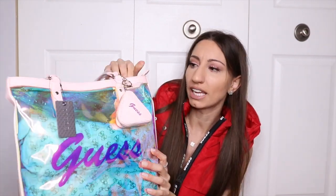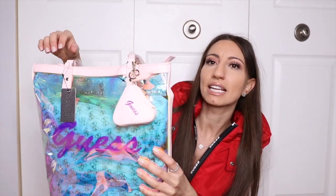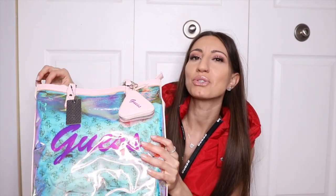I think this is such a cute little change purse, coin purse. You can put a lot of tiny little items in there, which I like. So I'll probably be putting that on my keys when I'm not using this bag. But it's kind of a cool bag. It's lined in pink. It just reminded me so much of a little Barbie vibe, which I really like.